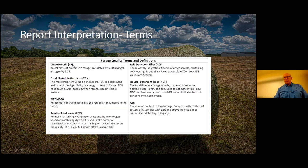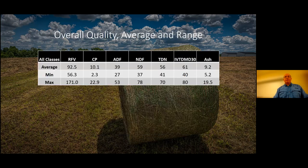And you've got this in your hand, so I won't go through that. The overall quality, average, and range, I'll give you this in a handout in just a moment, but we have, by and large, a great set of samples.